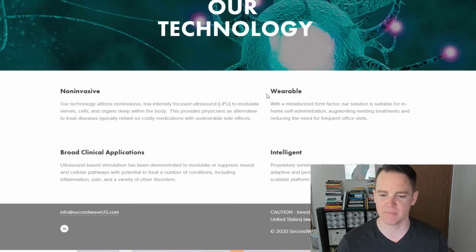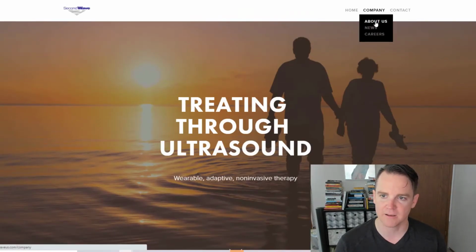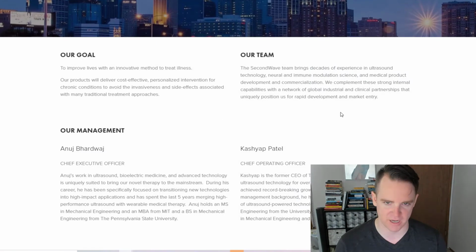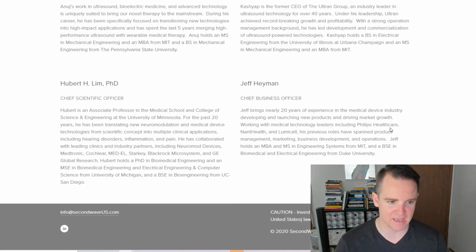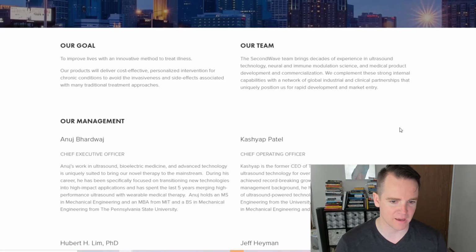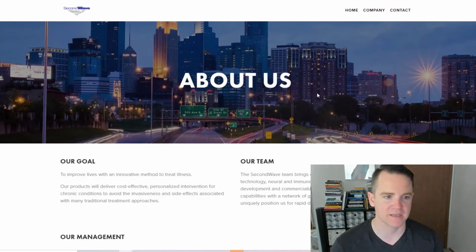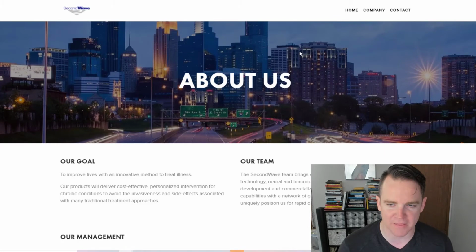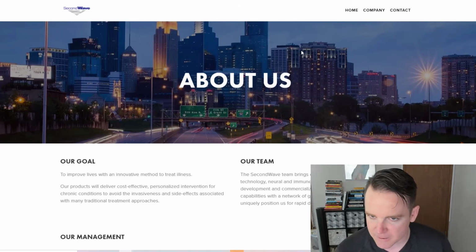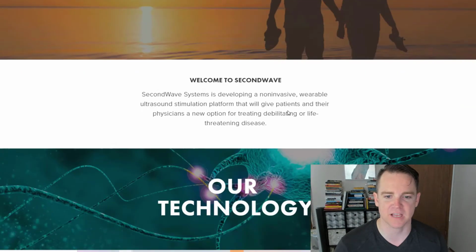Now, something that looks similar to this seems a lot like the company called Okta. But I don't know if there's any overlapping teams. It doesn't look like there's any overlapping teams here. But I think this is the skyline of Minnesota, so I believe it's a Minnesota company that is doing this.